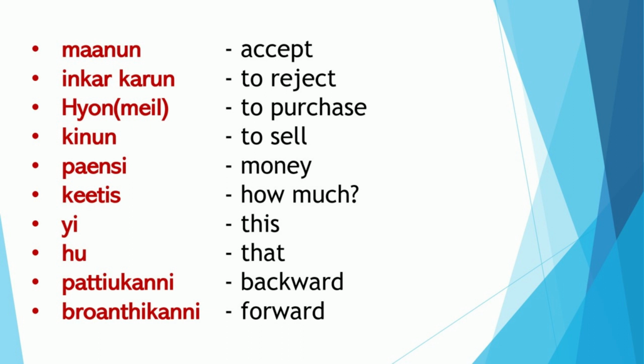Inkar karun, inkar karun, to reject. Hyon, hyon, to purchase. Kunun, kunun, to sell. Paensi, paensi, money.